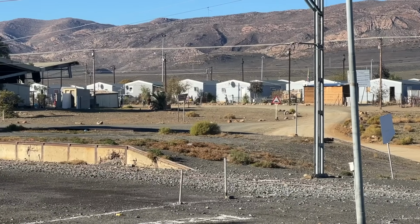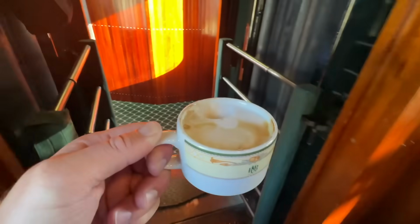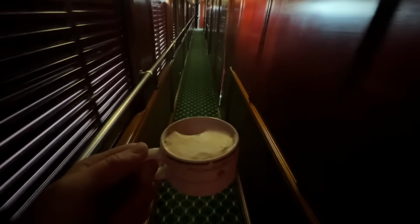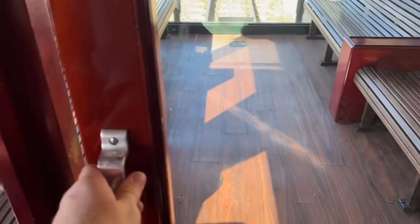Okay, I have an idea. You know I mentioned the outside observation deck just now. How about we go and enjoy a morning coffee out there and watch the world go by? Whoops! Thankfully no coffee was harmed or spilled in the making of this film. So on with the show.